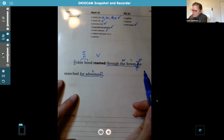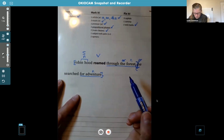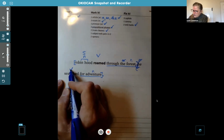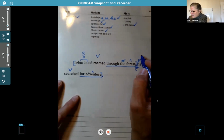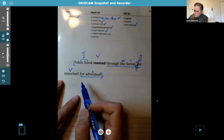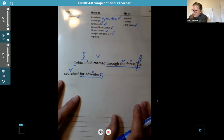And then Paisley, look at the next main clause. It says he searched for adventure. What is the verb in that clause? Searched. Good. And then if you ask yourself who searched, what is the subject? He. Yes, you got it. Woohoo. So subject verb pair is he searched and Robin Hood roamed. So we got both of those.